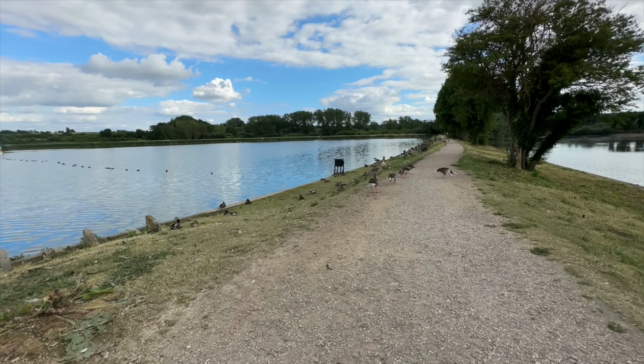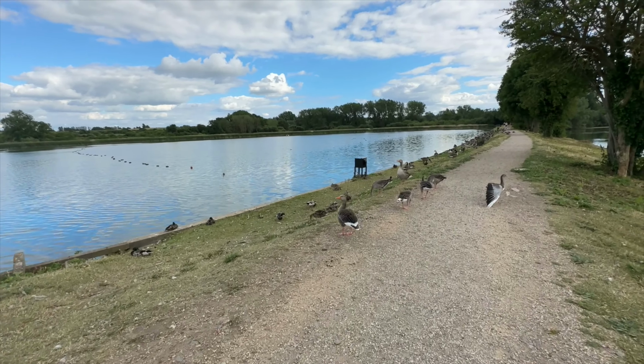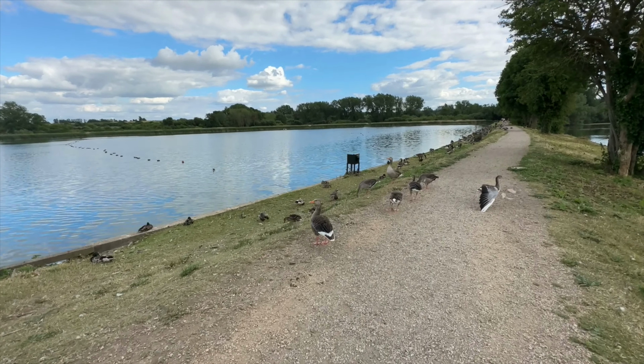Look at all the ducks and the geese along the side of the reservoir. So many of them. They're just resting here by the side, guys. Loads of them. So they're all having a rest after a day in the waters. Oh my gosh, I haven't seen so many ducks and geese in here. Look, all the way. See there? All the way.